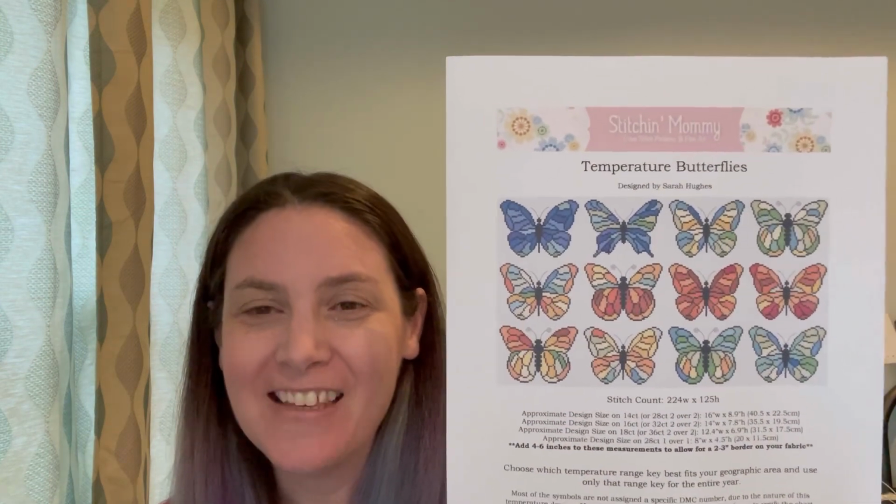The first project I have to show you is my Temperature Butterflies, and this is by Stitchin' Mommy. This is the first project that I've been pulling out every day. My goal was to get caught up through the end of April with my butterflies. What I discovered was that I really enjoyed doing 1 month at a time, because I had to finish February, and then I did March, and then I did April. I really liked doing it that way. I liked being able to pull all the temperatures for the whole month and then work 1 color at a time for each temperature range. So let me show you where I'm at.